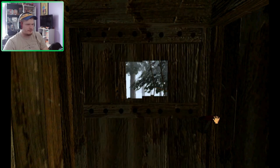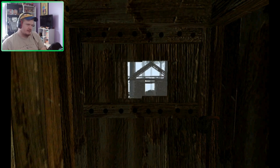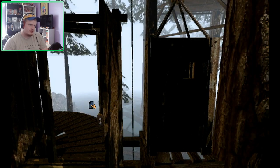I wonder what I would have taken first if I found both of these earlier. Would I have come back for the other one? I don't know. I kind of feel like I'm locked into one route though now. I kind of just want to get the blues. Oh, stairs. Thank God.